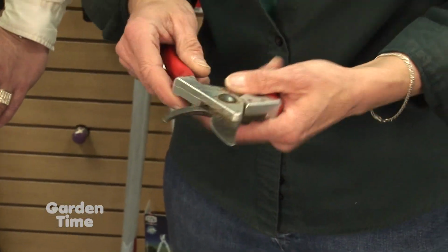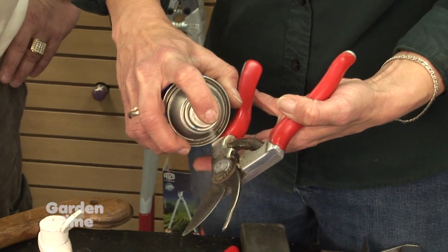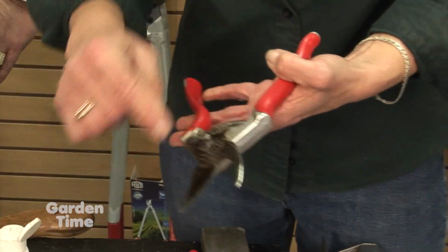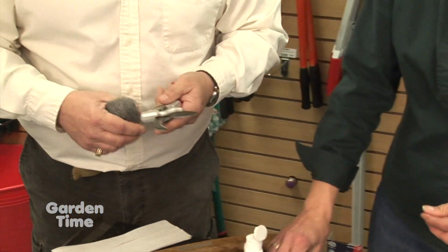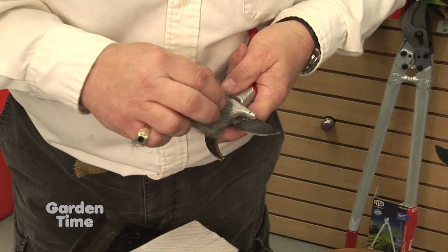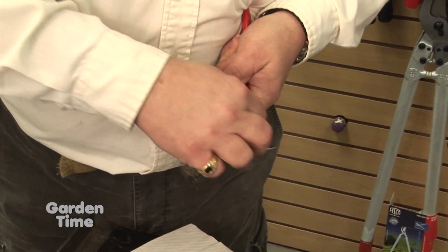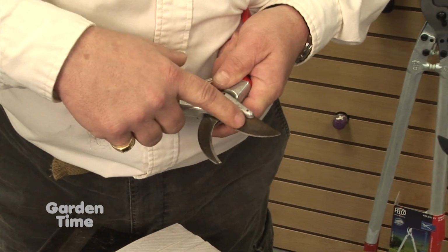And then, because it gets a little rusty, I like to use a little WD-40 right in that center part, and it just lubricates it, and it cleans that up. Yeah. Now, you can also sometimes see, like on this one, there's some rust spots on the blade itself. And so if you take a little bit of steel wool, get in there, and you can see it sloughing off. It eventually will come down and be smooth.